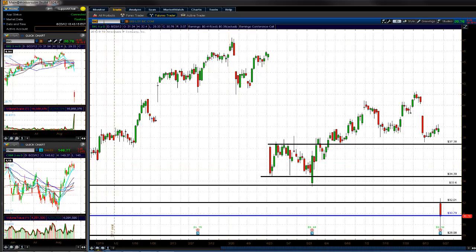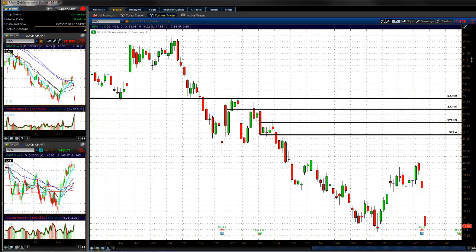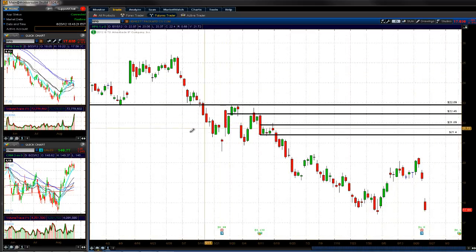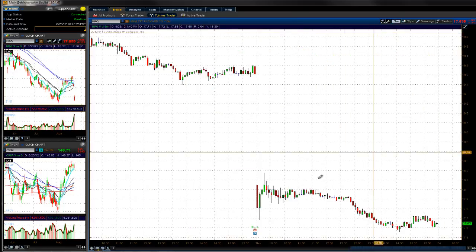So HPQ, let's punch this one up real quick. This stock looks like it wants to go lower. The stock could barely hold above 18 today for most of the session. Let me bring it up on a 5-minute chart. You can see it was just chopping around there until it started rolling over.